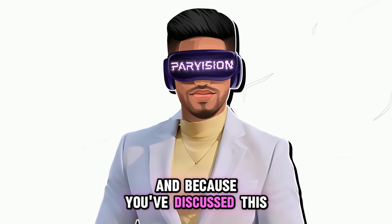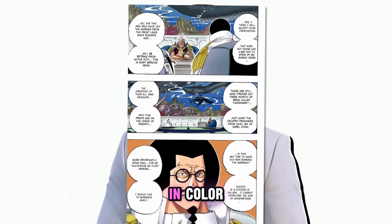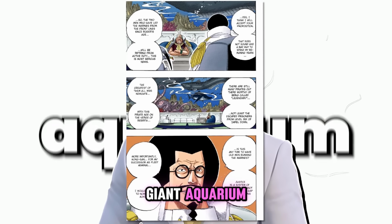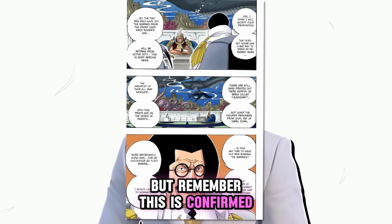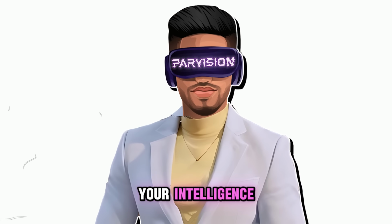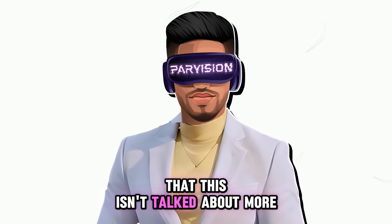And because we've discussed this, you may notice immediately what's odd here. If I put the panel in color, it becomes even more apparent that Kong's office is a giant aquarium. But remember, this is confirmed to be on Mer Joie. Now, I don't need to insult your intelligence, but this is so not normal that it is almost comical that this isn't talked about more.